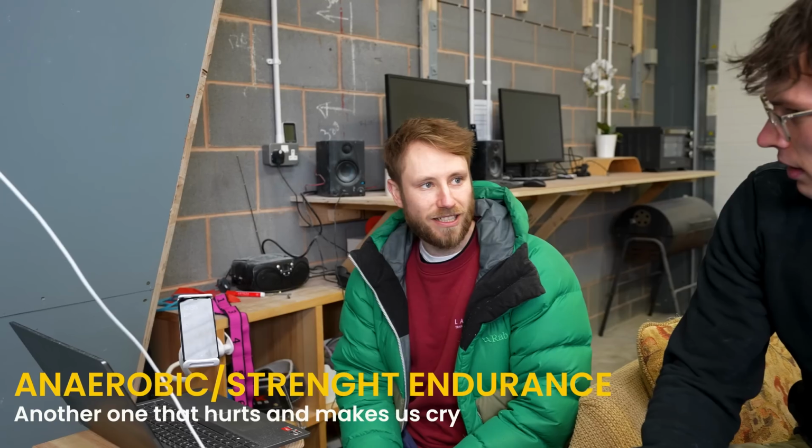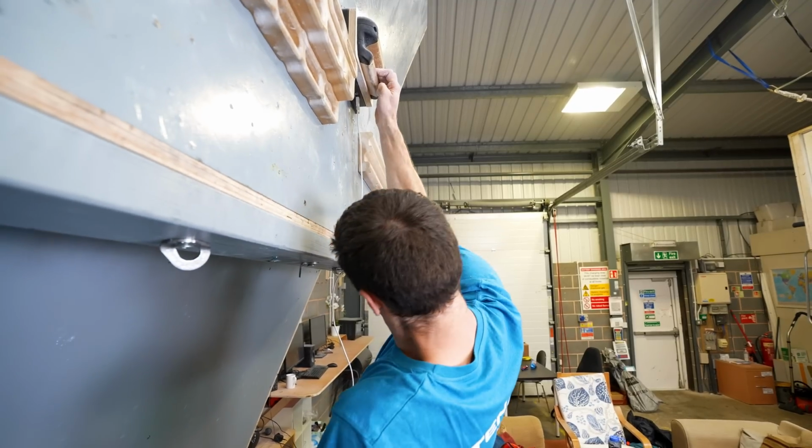So Josh, what are we doing next? We are doing a sort of, let's call it an anaerobic or strength endurance test. So it's very similar, 7 second repeaters, but just for a minute, so 6 repetitions. We're going to look at the decrease in force over the whole minute, as well as in each repetition. And pull. Come on, Josh.